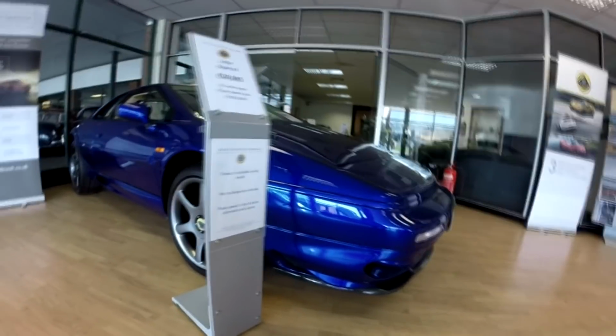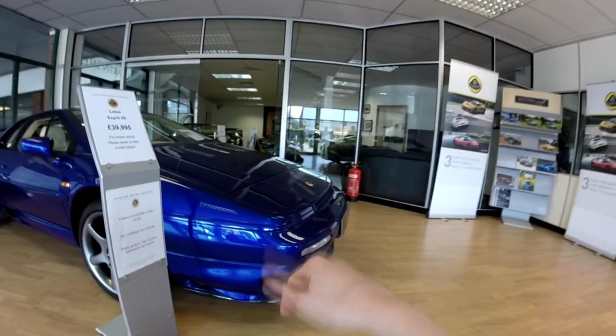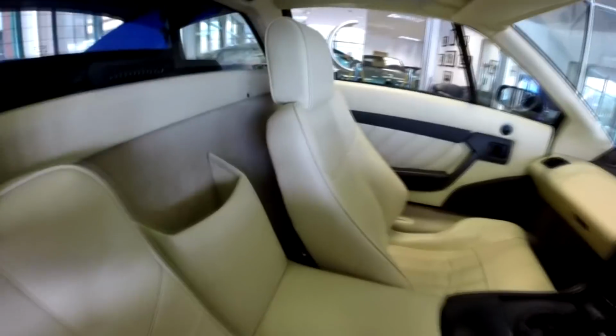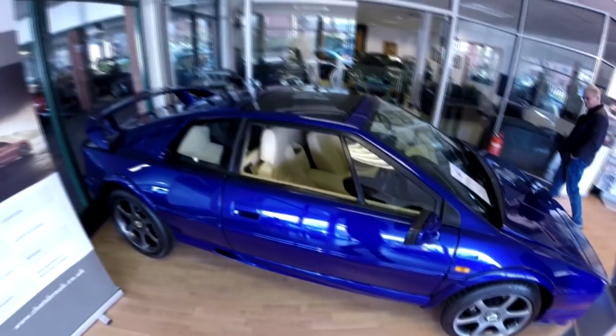It still looks so good today. Massive pop-up headlights, naturally we like those. Huge vents, which you need for the twin turbo V8. You can tell how not meant for comfort this is, because that's probably pretty much all your storage, and I absolutely love it.